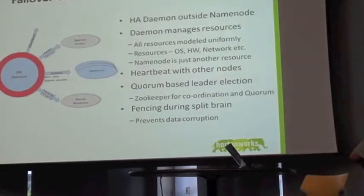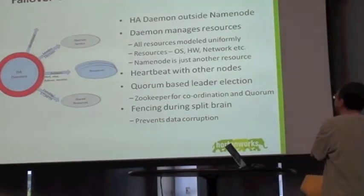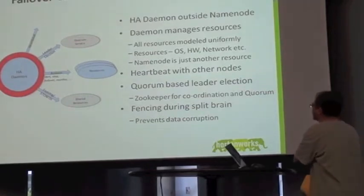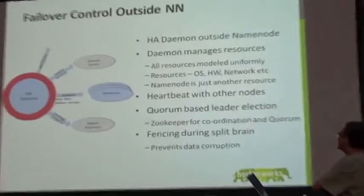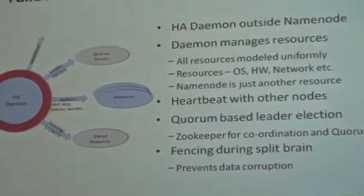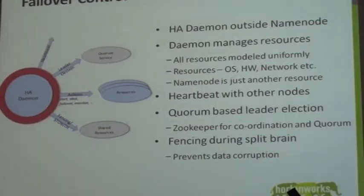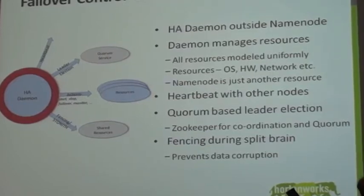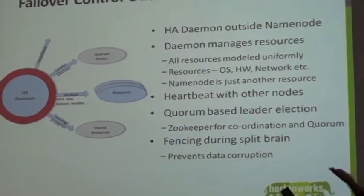So let me talk about the first thing I mentioned, HA control outside of the name nodes. The idea is, and this is very common in many HA systems, that you have an HA daemon, and the HA daemon does a number of things. It is monitoring a set of resources. One of the resources it's actually monitoring is the name node itself, or the service that it's trying to fail over. But it can monitor many things. For example, is the OS healthy? Is the NIC card to the external world healthy?